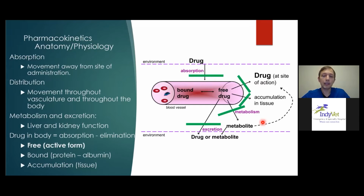So the way that we think about a drug interacting with the body is going to be how much it is within the body, and that's usually a function of the absorption minus the elimination. And the amount that is free or unbound that we see here is going to be somewhat like our active form and our active drug or substance.